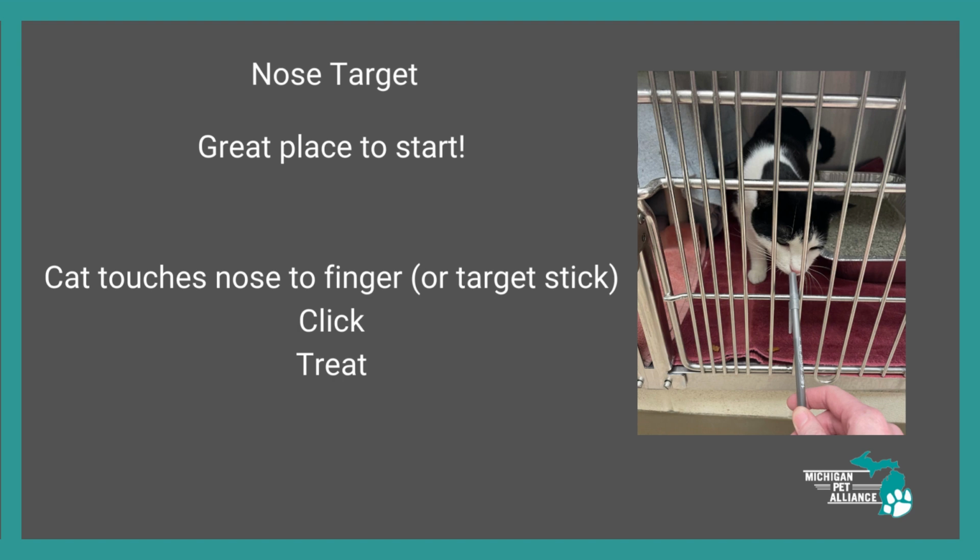And you can kind of move them around the room a bit, ask for the behavior a foot away, 2 feet away. But every time they touch their nose to your finger, you click immediately and then treat. And if you decide to move 2 feet away and ask for the behavior, when they approach and touch their nose to your finger, you click and you treat. So all we're looking for is for that cat to touch their nose to your finger or the target stick. You click as soon as that happens and you give them a treat.